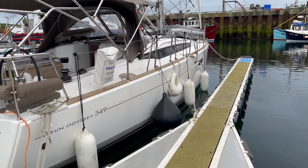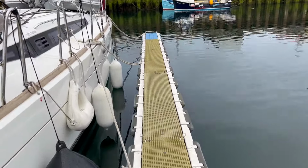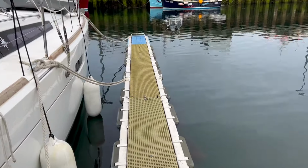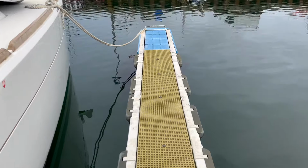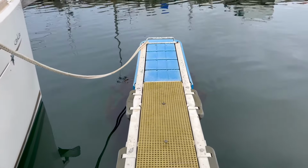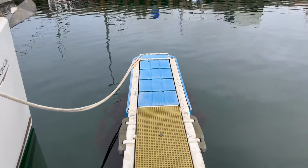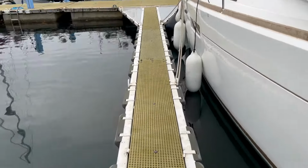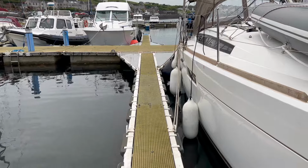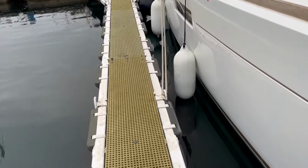So, first thing to note is that the finger pontoons are very narrow, and they are the sort that bounce up and down a great deal when you walk on them. They're only about 500 mil wide, at top 600 mil wide, so they're not very good. And as you can see, they are not the most stable. If I walk to the very end, it feels very wobbly, as you can see, so not great.